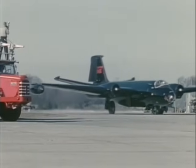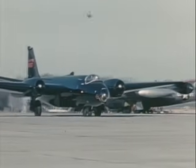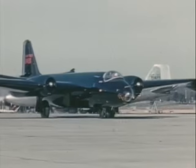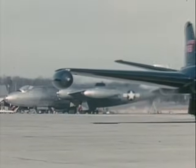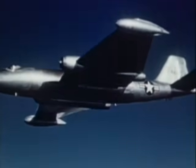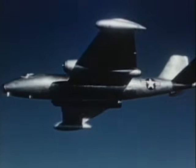While 171 of the A model were built, it was acknowledged that there were flaws with the plane, some considerably more serious than the black smoke of the starter cartridge. Most important was the position of the second crew member as the US moved to turn the plane further from a light bomber towards its interdiction capability.